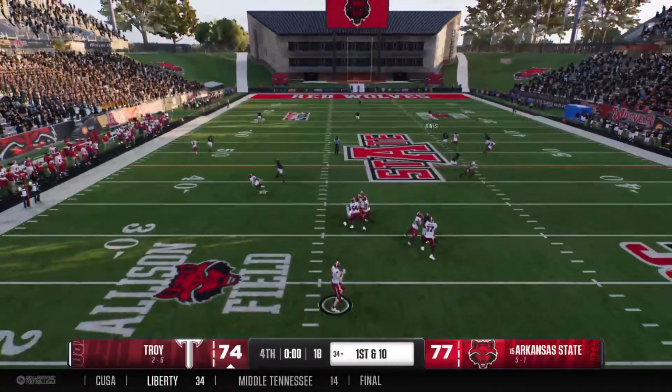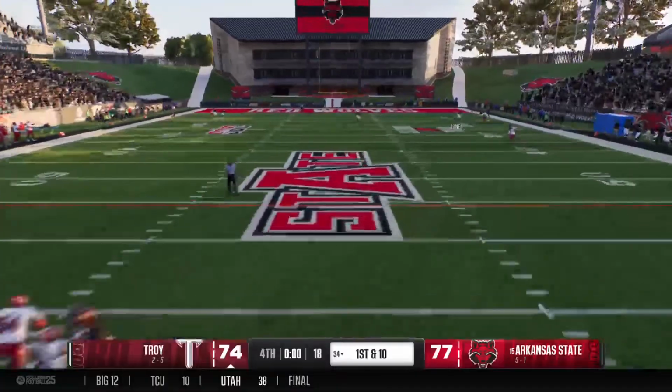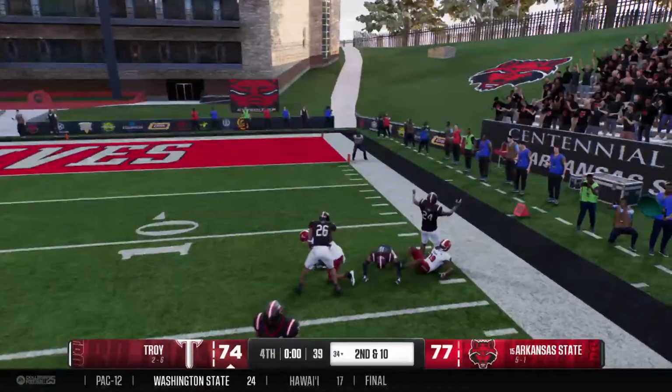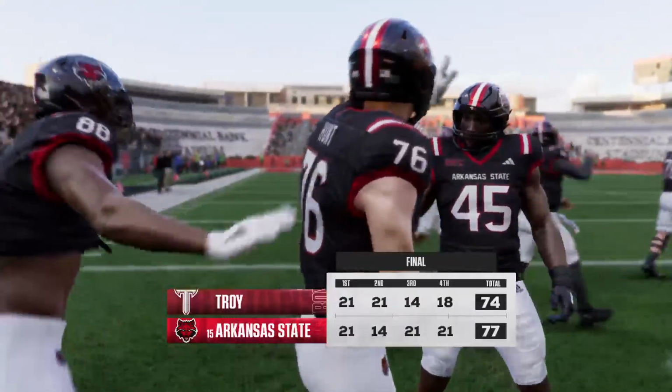Looking to go up top on first down. He wants a big play here late. And the pass is incomplete, and the ball game is over, and this will be a game of what might have been.